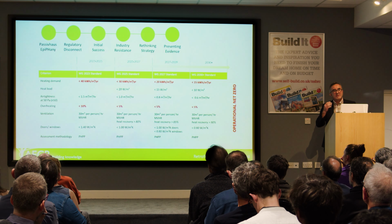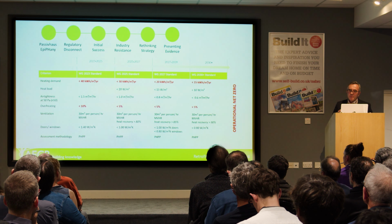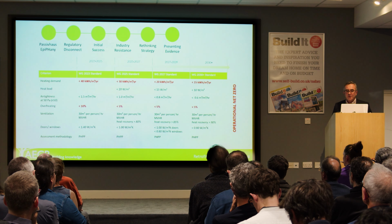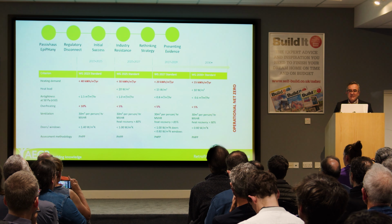So as part of our ongoing discussions with Welsh Government, once we'd had some buy-in on what I just presented, we also suggested what we considered to be an optimistic but deliverable timeline for the delivery of operational net zero homes in Wales over a 7-year period.